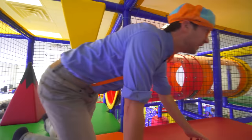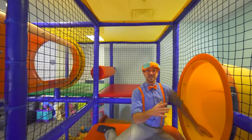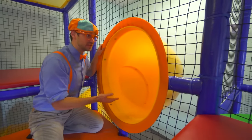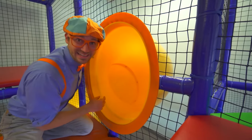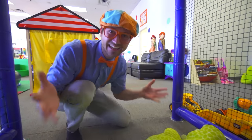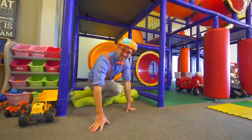Oh, look over here. Wow, see this? This is a yellow slide. Ooh, and it's the shape of a circle. Oh, and I should slide down it. And then when I'm down there, you can come down after me. Ready? All right, bye-bye. Whoa! Good job going down the slide. Okay, that was so much fun sliding down the slide.